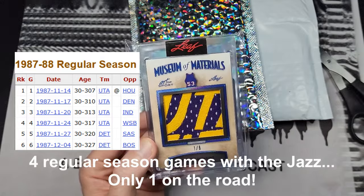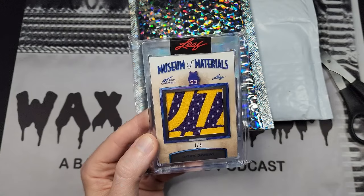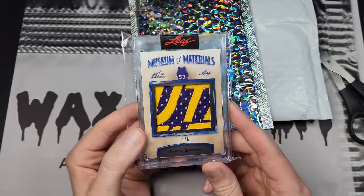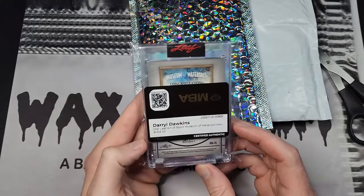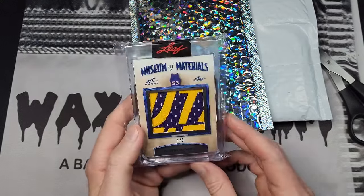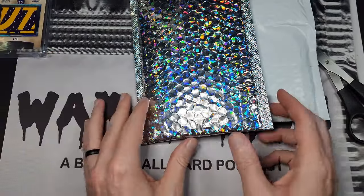So it's hard to photo match it just because there's not a lot of pictures of him wearing Jazz stuff, but we can at least narrow the range down to a handful of games. So I'll look back at my notes and probably talk about this on one of the audio podcast episodes at some point. But anyway, whenever I see those, I try to grab them if they're cheap, just because I think something like that is so unique, and obviously no one thinks of Daryl Dawkins as a member of the Utah Jazz, so I think that's kind of cool.